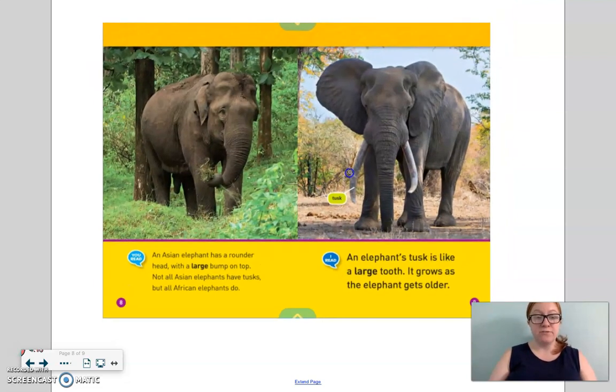An Asian elephant has a rounder head with a large bump on top. Not all Asian elephants have tusks, but all African elephants do. An elephant's tusk is like a large tooth. It grows as the elephant gets older. Now over here I can see some labels and I see that this is a tusk and they're pointing to it. So we know that an elephant's tusk is like a large tooth.